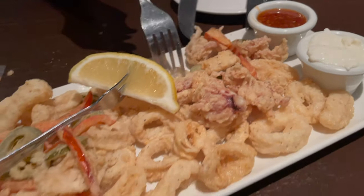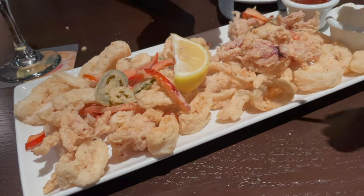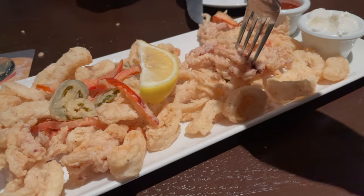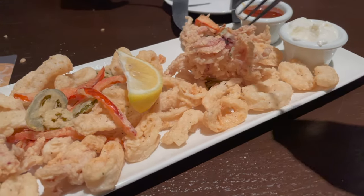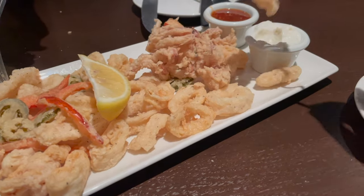So these are fried crispy calamari. It also comes with fried jalapenos and red pepper. So the heat from the jalapenos will give a nice kick when we have the calamari. So it comes with ginger garlic sauce and also Greek feta cheese sauce.